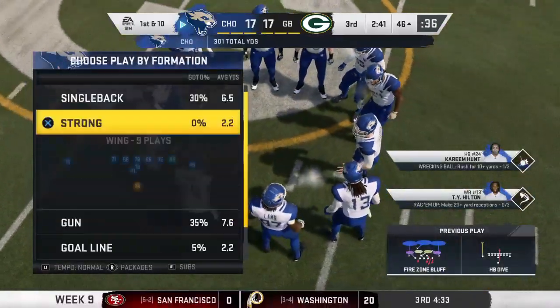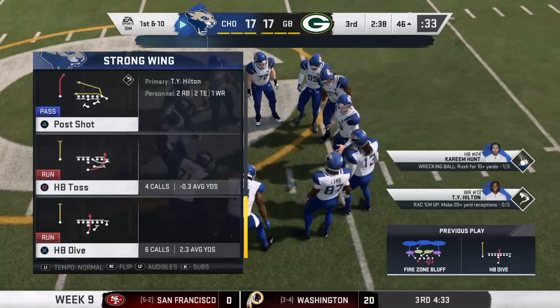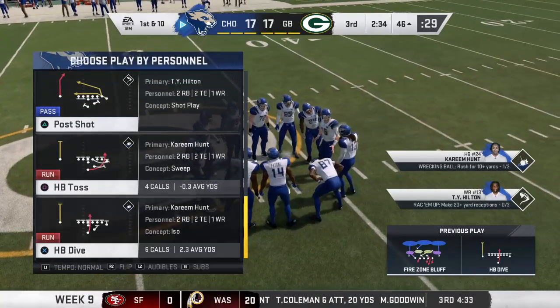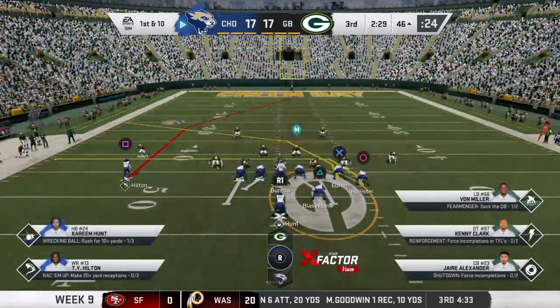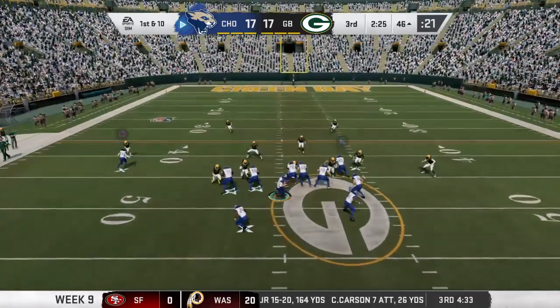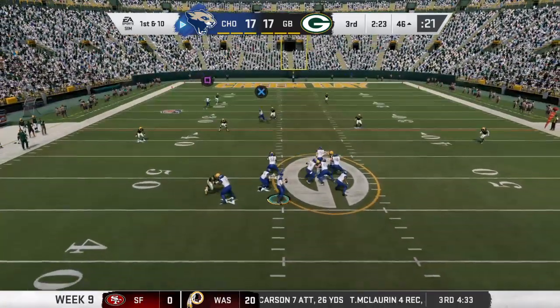We should mention, to go along with a great game he had last week, he was rightfully named AFC Offensive Player of the Week. And he shares that with his offensive line, the tight end, his fullback. He's looking for more and more of that in this game. So into Packer territory now. Here's first and 10 at the 46.